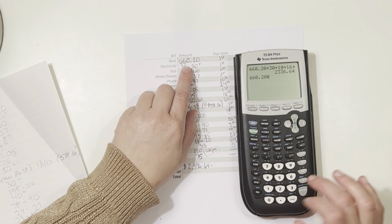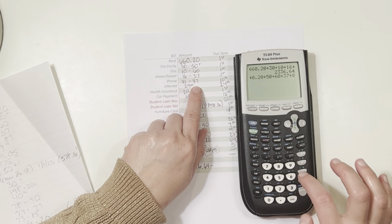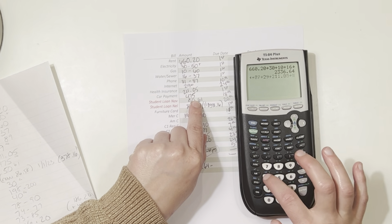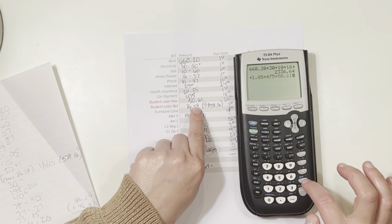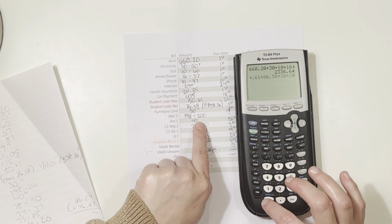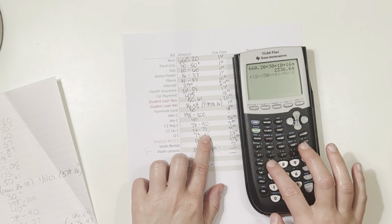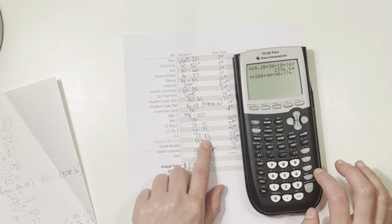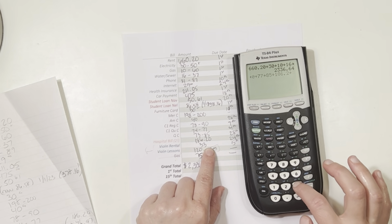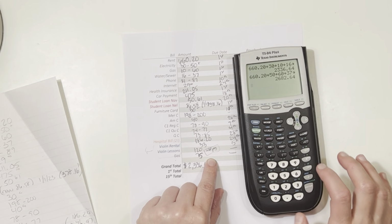So again, we have $660.20 plus, so the high end would be 50, 60, 37, 87, 29, 211.05, 475, 50, 61, 86, 58, 30. The high range of this could be 200, 40, 90, 77, 85, 186.20, 33, $120.75. Whoa.